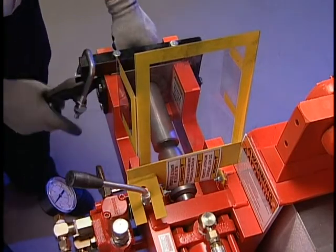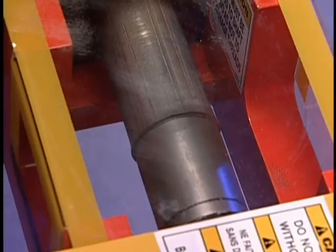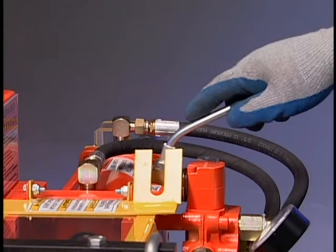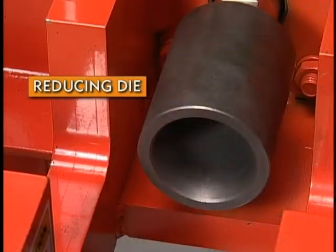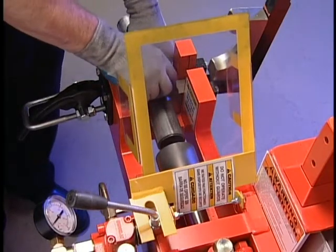Remember to always close the safety guard while operating the ram. Move the cylinder forward slowly until the tool enters the tubing. Continue to move the shaft forward until the tool reaches your desired depth. To create a reduction, which reduces the outside diameter of the pipe, we install the reducing die. Secure the tubing.